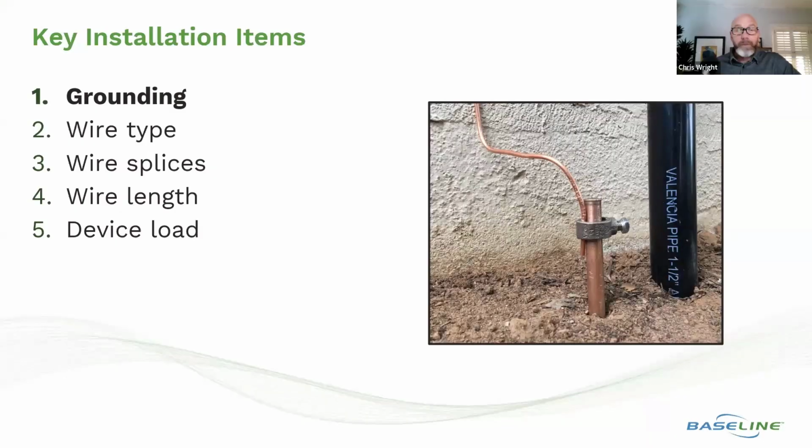Okay. So I'm glad what you did share had a grounding rod on it. Yes, exactly. Grounding is only one component of our warranty criteria. Grounding is there, but having the correct wire type, the correct wire splice, not too long of a wire, right length, and then a device load. Those are all critical things for our warranty. So you'll find those details on our website.